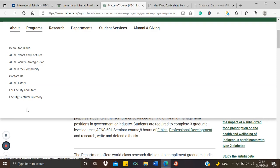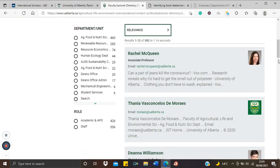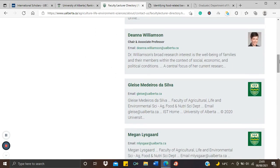Let's see if I can find the list of professors and what they're doing. Yeah, I think this is it here. So you're meant to check them one by one. We could use the filter system. There's a filter system here of food and nutrition, renewable resources, resources and economics, human ecology. So check which of them best align with your interest. And check the professor's profile and see what the professor is doing, see the publications. Then you know how best to contact this professor, what to include in your email while contacting the professor. So let's move on to a different university, to a different technique.